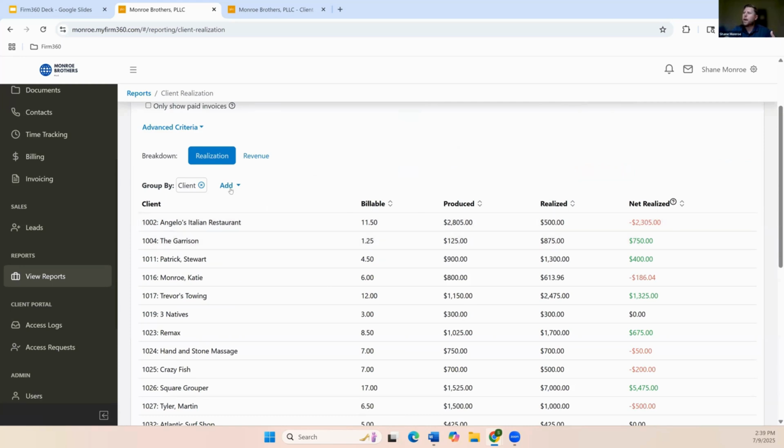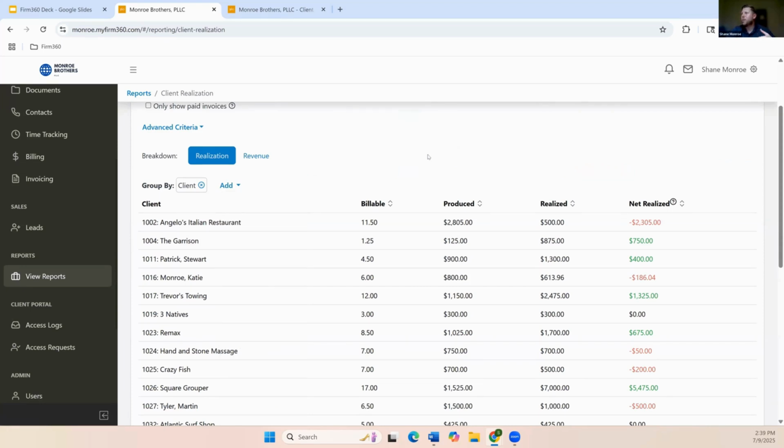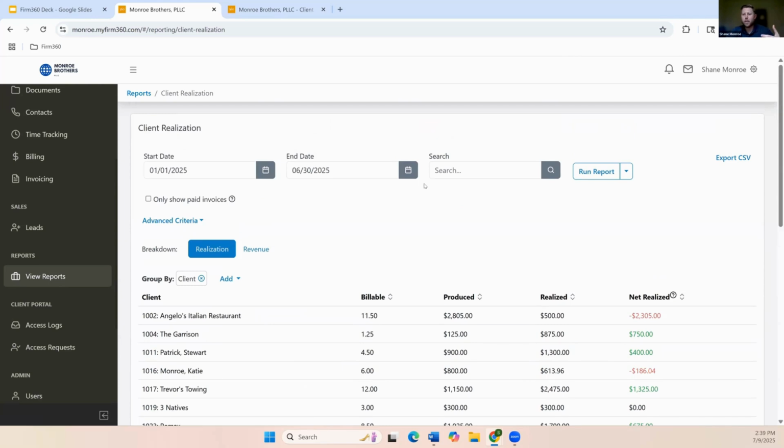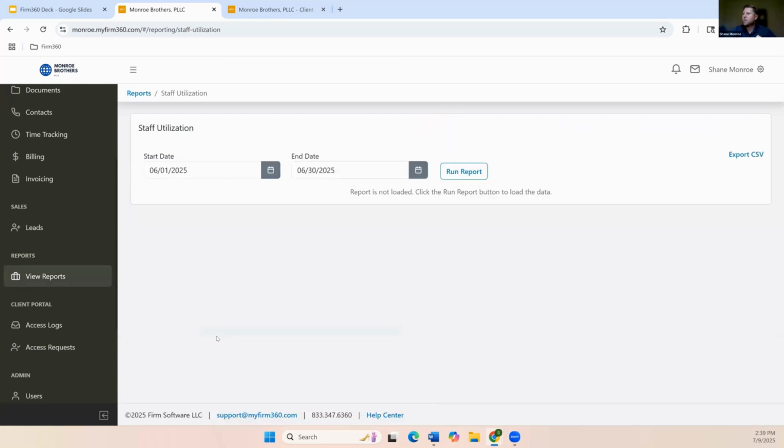This can be filtered by partner in charge, by office location, by employee, by type of service. And you can apply different levels to this to group them in whatever order you want. Also, all of our reports are going to be exportable to an Excel CSV. So if you wanted to export this out and run pivot tables or VLOOKUPs to manipulate the data, you'll have those capabilities. Another report is our staff utilization report.